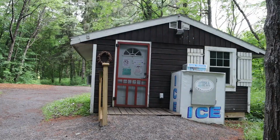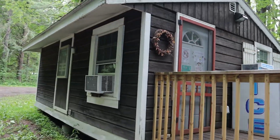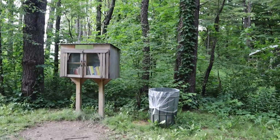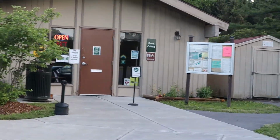Another thing we dislike about the place is we haven't been able to find any type of store. They have a place that says Camp Store, and it was supposed to be open from 9 to 4, but it's not open. It's a real tiny building. But they say that you can get ice and firewood at the main office, the main office when you come in to check in.